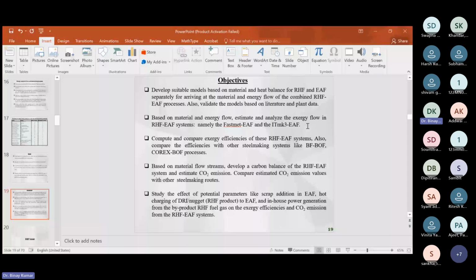Now, after that, compute and compare the exergy efficiency of this RHF-EF system, and also compare this efficiency to other steel making systems like blast furnace, basic oxygen furnace, as well as the Porous BOF processes. And based on the material flow streams, develop a carbon balance model for the RHF-EF system and then estimate the CO2 emissions and compare the CO2 emission values with other steel making routes.